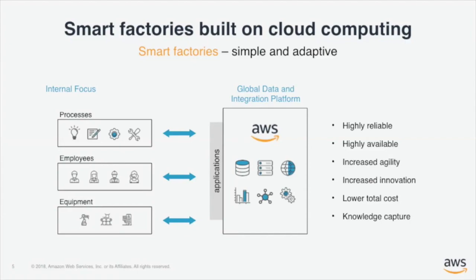So you can make use of data analytics and machine learning services that AWS provides to make sense of your data and capture the knowledge. Essentially, AWS does the underlying heavy lifting and lets you focus on your core areas, which can be your processes, your employees, and your equipment. We take care of the underlying undifferentiated heavy lifting and let you focus on your specialty and your niche.